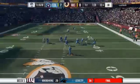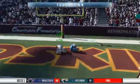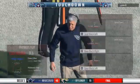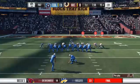Following the interception here, Mariota uncorks one, and that is caught by Davis for a Tennessee touchdown. Well, what a quick turnaround there. They get the football. Next play, boom, touchdown.